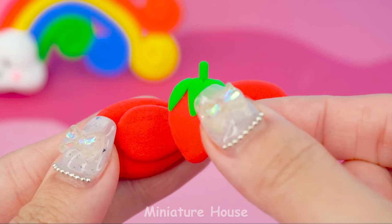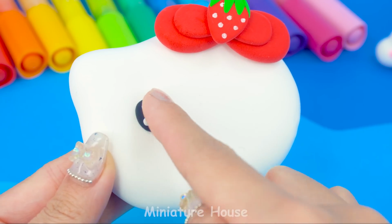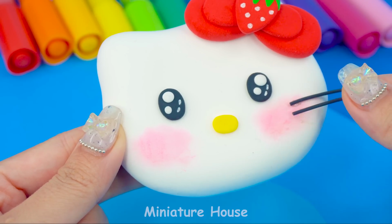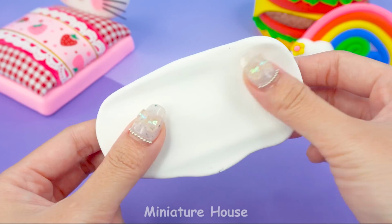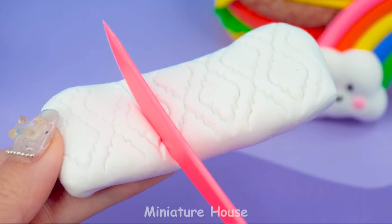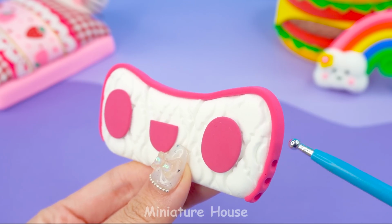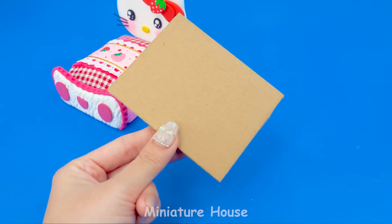Decorate Hello Kitty's red bow with a strawberry in the middle. Bling bling eyes. Yellow nose. A little pink cheek. And don't forget the whiskers. Make a footboard slat for more safety. That's great! Hello Kitty's bed is completed.